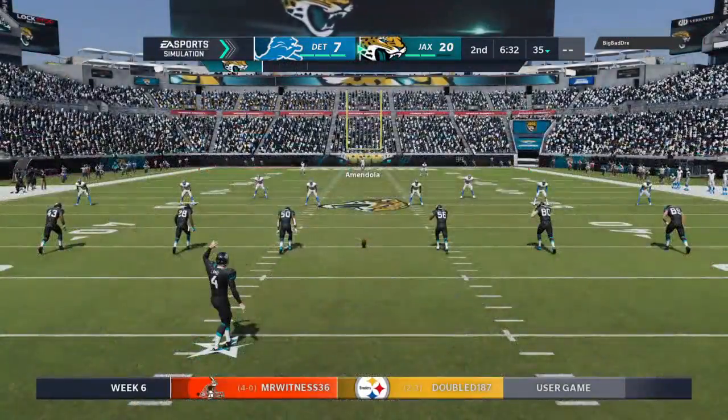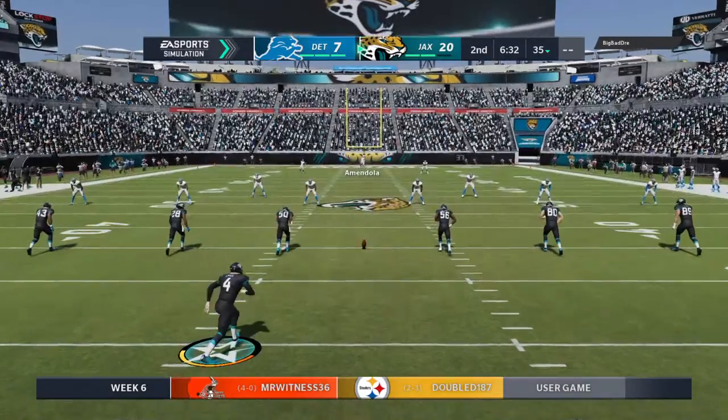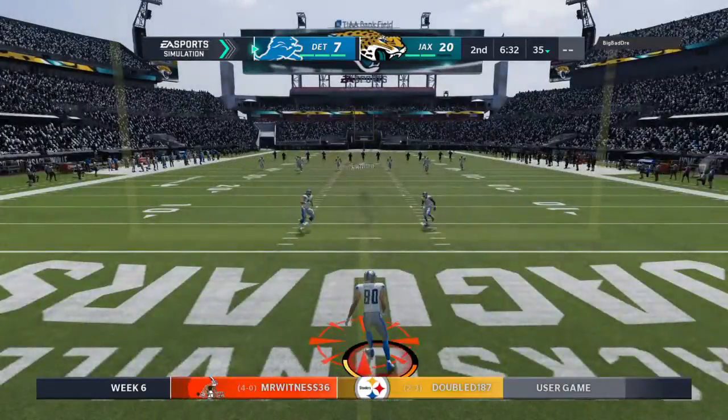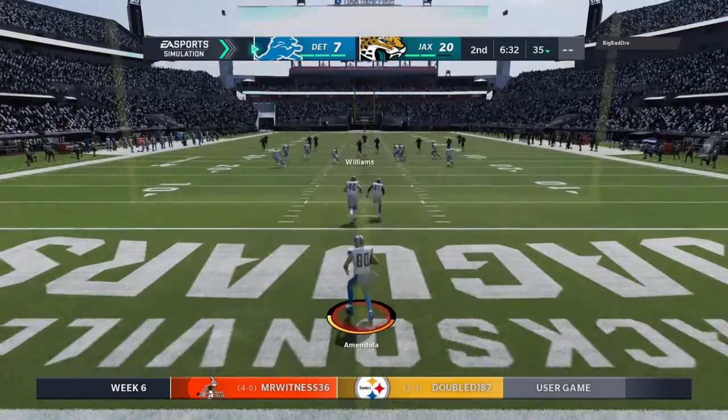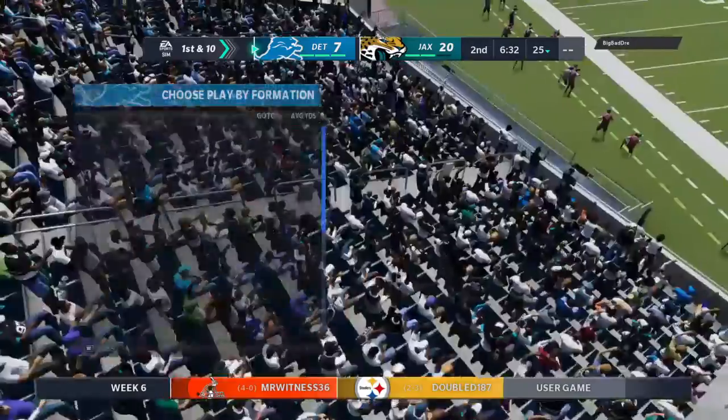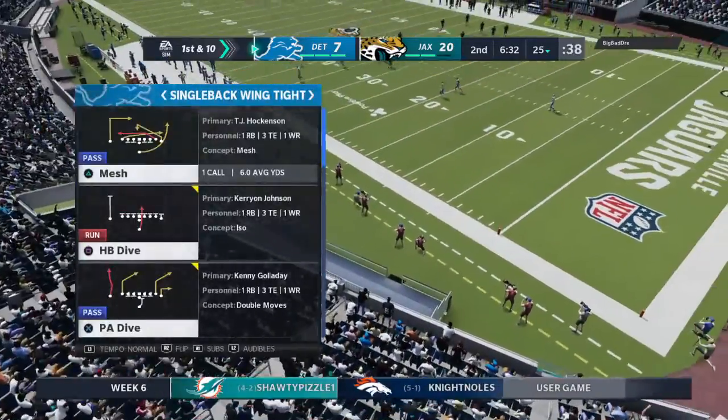Makes the score Jaguars 20, Lions 7. So not much time to speak of remaining in this 1st half as the kick's away. Taken about 7 yards deep. And this will not be returned. It'll come out to the 25. 25-yard line.